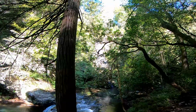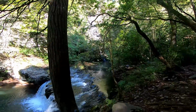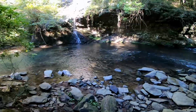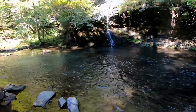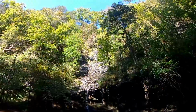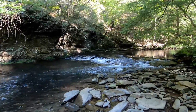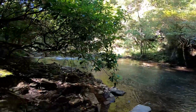Comes down off the rock wall over there. I don't know if you can see it in the video or not. If I can get closer, I will. Hopefully you'll be able to see this in the video. A lot of this water's coming from way up top off those rock walls, comes down into the stream, over Sycamore Falls that we just saw right there.